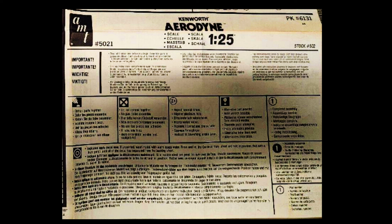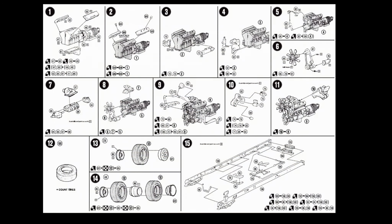You can see this is AMT number 5021, Kenworth Aerodyne 125 scale, and it has the important information on the front, such as fitting the parts together before you glue, the keys on the gluing, the not gluing, painting of the parts, and typically what's in all the AMT kits. And the way it's laid out, step 1 isn't on the front or near it. So let's go over to step 1.